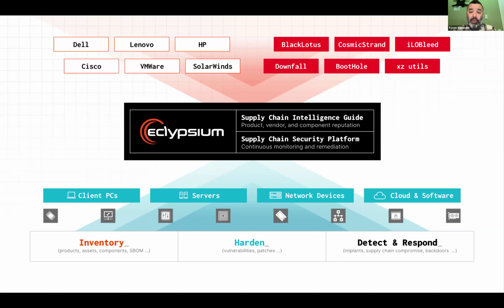And that's why Eclypsium exists. We have two offerings. One is our supply chain intelligence guide that allows you to basically query our backend reputation database. We have a reputation database of over 12 million different hardware, firmware, software components. And for any particular product, you can compare the risk of that product based on the components that it is built out of. So you could look at a Lenovo laptop and compare it to a similar laptop from Dell, and see, for example, the different components that it could ship with, and the risk score.